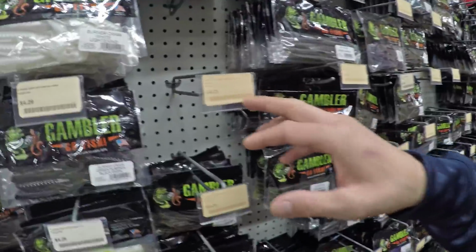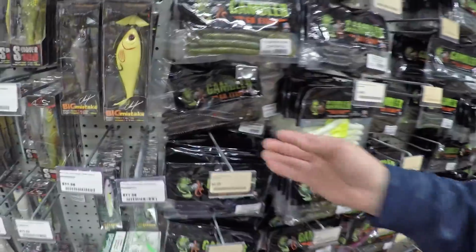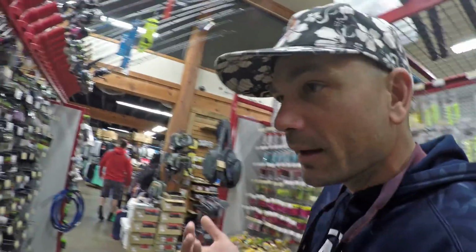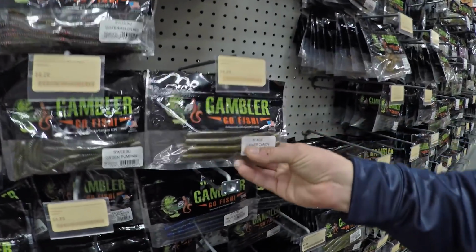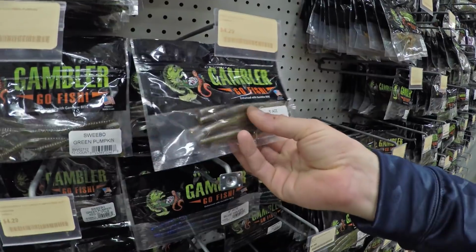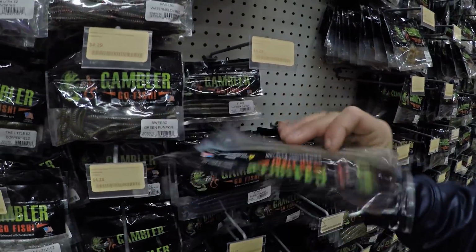So Weebo worm, finesse, green pumpkin is gone. What else we got? Very few 7-inch burner worms. Obviously a hot ticket. Ooh, this is one of my favorites actually, and you don't see them much anymore. This is the Ace. It's a stick bait, but it's in that Lunker Candy, which is like a blend of green pumpkin, kind of like a pearl. It's actually a pretty badass color.